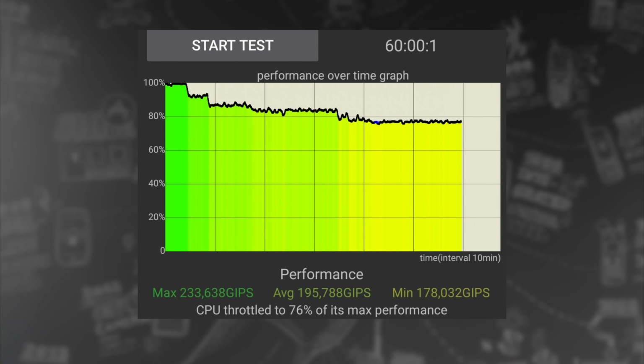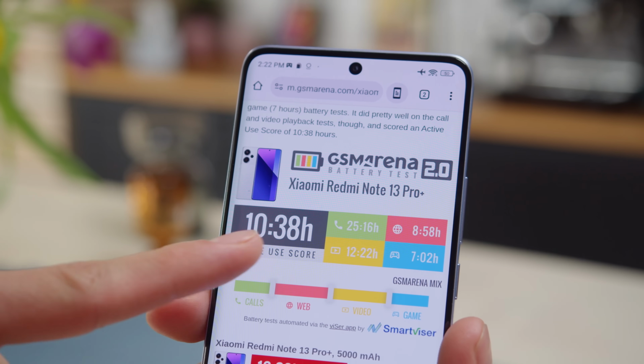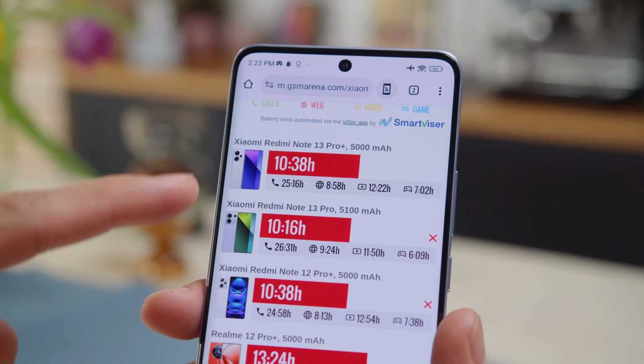And when it comes to thermal management, the Redmi Note 13 Pro Plus did a great job in our prolonged stress tests, without throttling. The battery life here is unimpressive. Despite having a 5000 mAh battery, the phone earned an active use score of just 10 hours and 38 minutes, with lackluster scores in the web browsing and gaming tests.